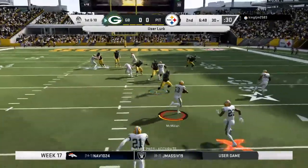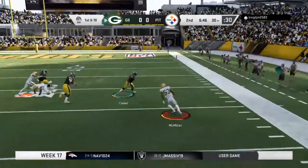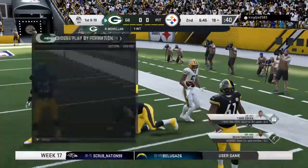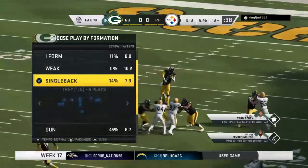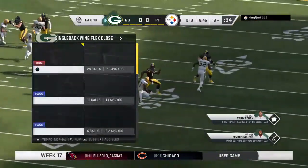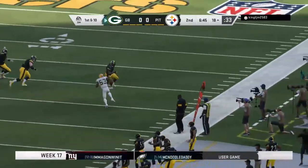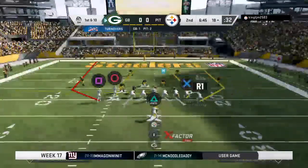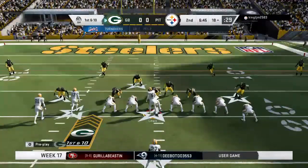In for Smith-Schuster, but it's intercepted. Picked off by the linebacker, Raekwon McMillan. And he is going to bring this back inside the 20 to the 18-yard line. So that's back-to-back drives where they've thrown an interception. Ordinarily, we look at the offense and say, what's going on with your scheme? Maybe we should look at the defense and just give them a whole lot of credit. They've got them frustrated right now.